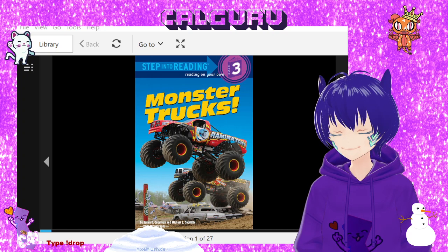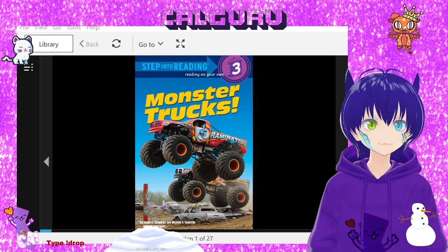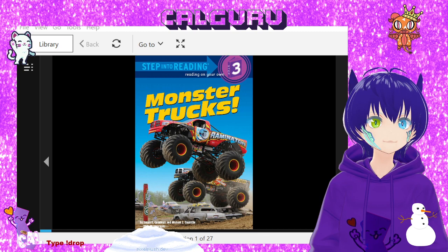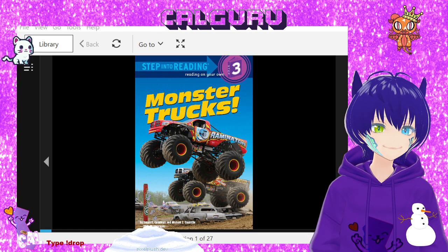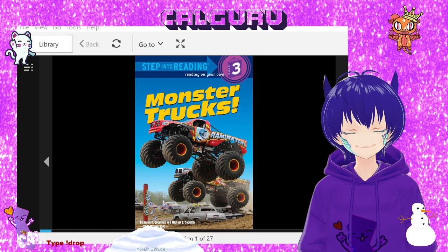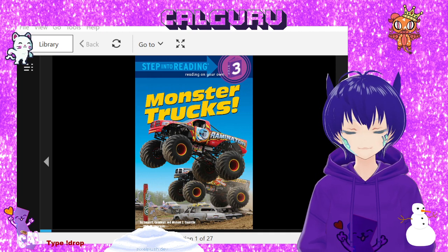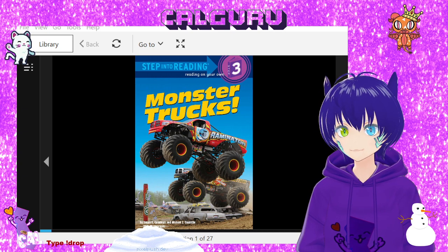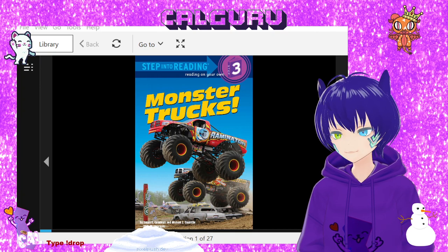Again, it's a really fun book and I recommend it. I give it a rating of 9 out of 10. And the reason I give it a rating of 9 out of 10 is because I sort of wished it would give more detail on the monster truck instead of the stunts performed by it. But otherwise it was a really fun and good book.